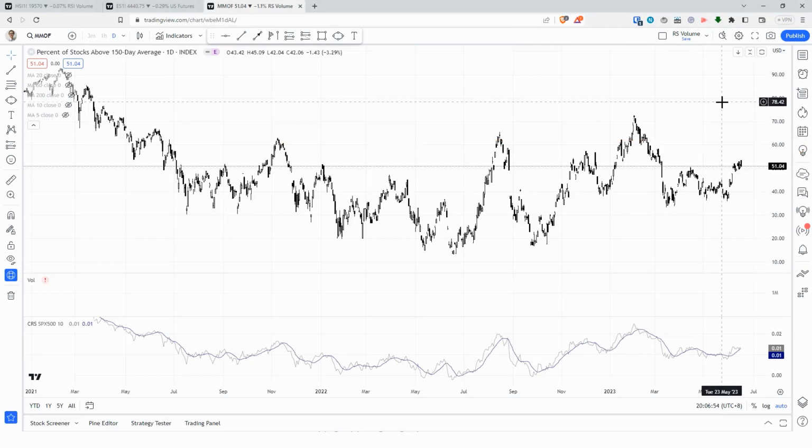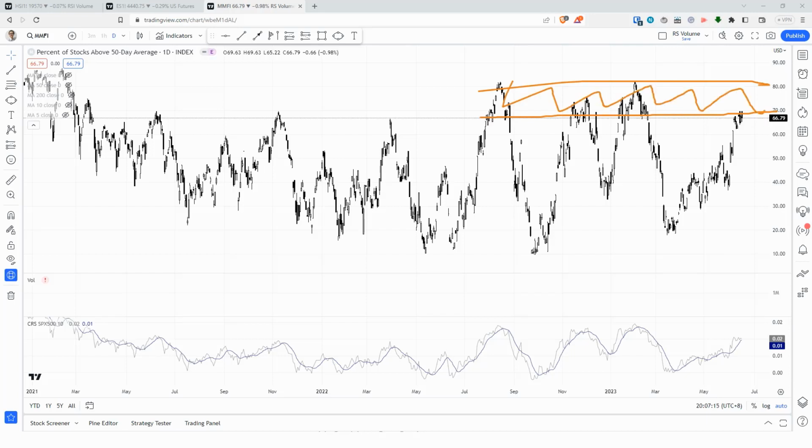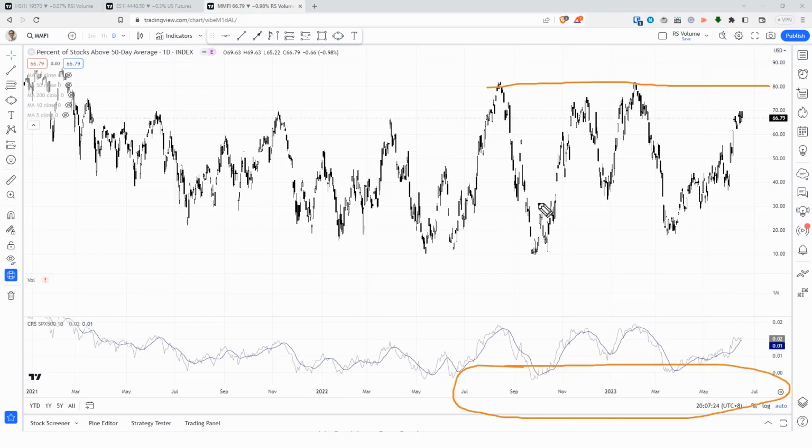If we look at the 50-day average, this is considered the short-term moving average, the percentage of the stocks above the 50 MA. When it's approaching 70 to 80, that's considered overbought, because you can see that 80 is the limit, at least since July last year. I would say it probably still has more room to go until it bumps into the overbought area, 80.